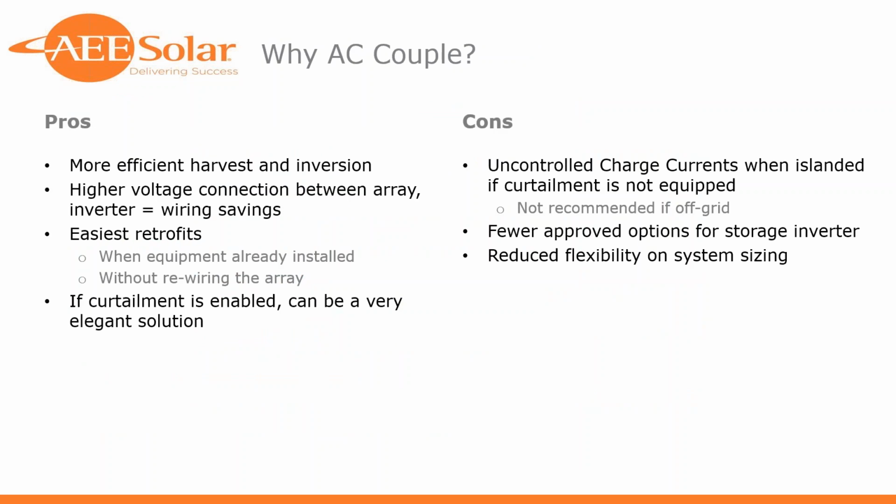So why do people gravitate towards AC coupling? Much more efficient harvest and inversion for concurrent loads. Higher voltage bus is going to lead to wiring savings between the array and the inverter. Easiest retrofits, and I think this is the biggest part on this grid tie battery backup retrofit webinar that we're doing here. When you're doing a retrofit, by definition, you're coming back out to a job site where there's equipment already installed. So sometimes this is equipment that's been there a long time.